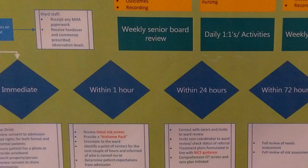The question as to why we would want to move to this type of model is answered by our patients who have expressed the following views. They want to be in hospital no longer than is necessary, and when they're recovering, it can be distressing to be surrounded by patients who are acutely unwell.